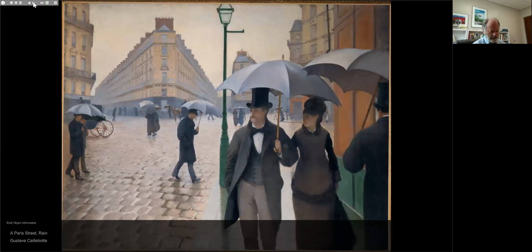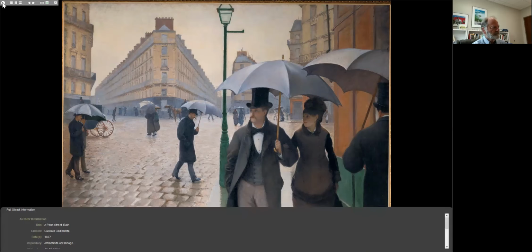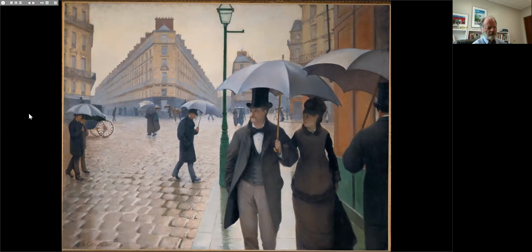One of Monet's contemporaries was the painter Gustave Caillebotte. Caillebotte was wealthy. His father had made a fortune selling beds and linen to the French army. Caillebotte earned a degree as a lawyer. He didn't have to sell anything, but he had ambitions as a painter and became involved with the Impressionists at the time of their second exhibition.